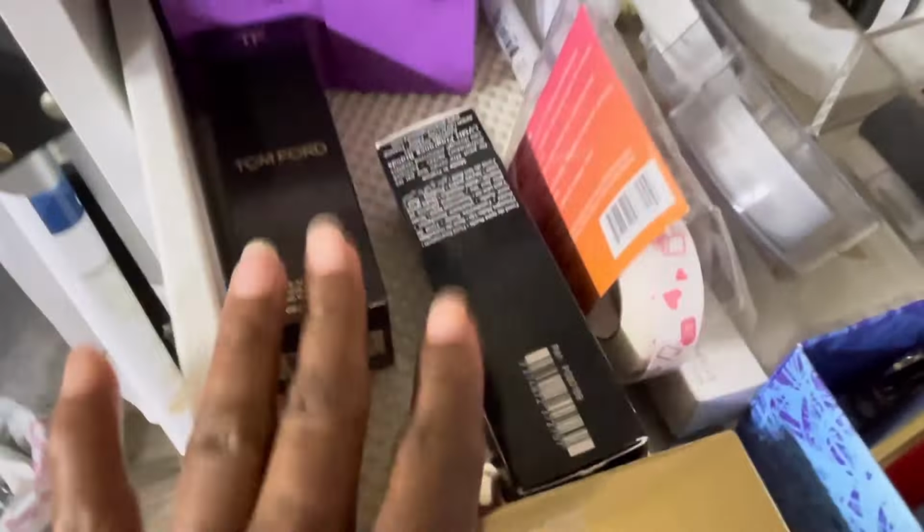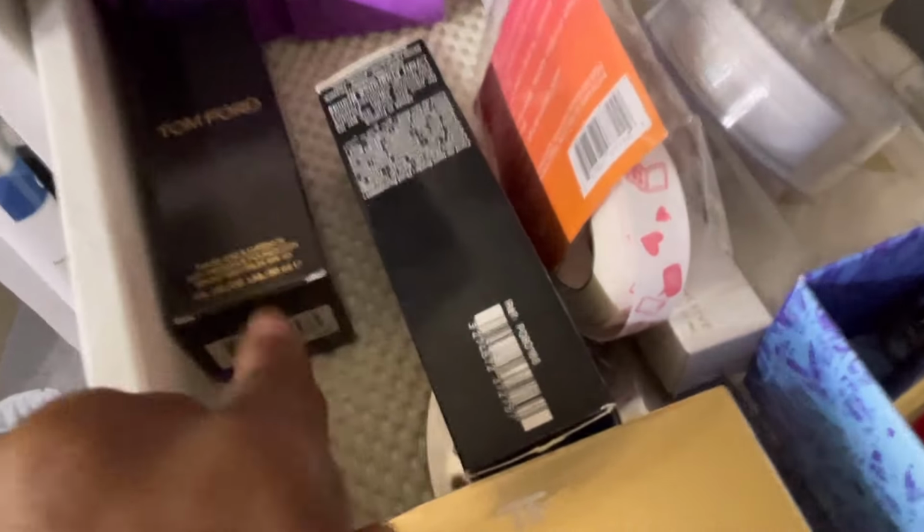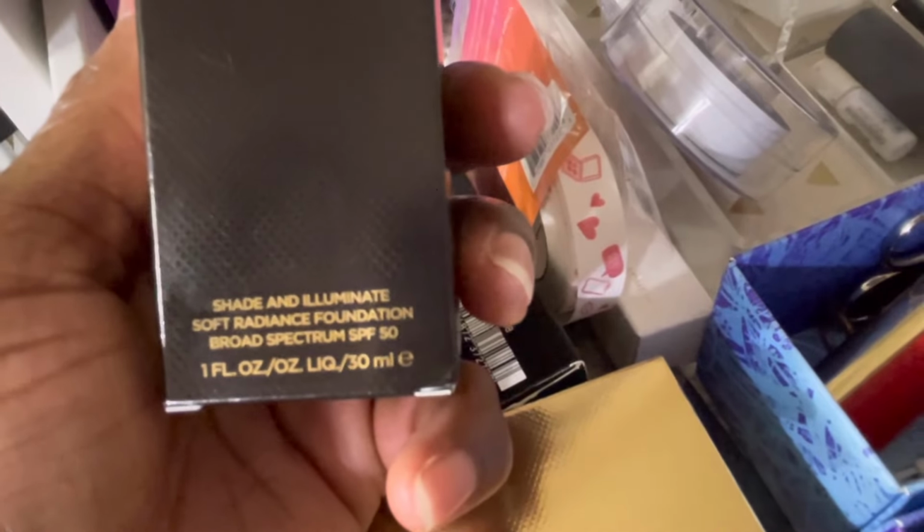I just got these, these are all new. This is by Chantecaille. Have not even opened that yet. And this is by Tom Ford. Haven't opened that yet either. So I think I'm going to do a video. I've done videos on these because I had samples already, but I have not done a video on Tom Ford's foundation. Everybody was doing it, and I got lazy, to be quite honest with you. So this is the Shade and Illuminate Soft Radiance Foundation, SPF 50, in the color Chestnut. So I don't know how it's going to look on my skin. Actually, I bought this from the CCO. Yeah, I bought it from the CCO.